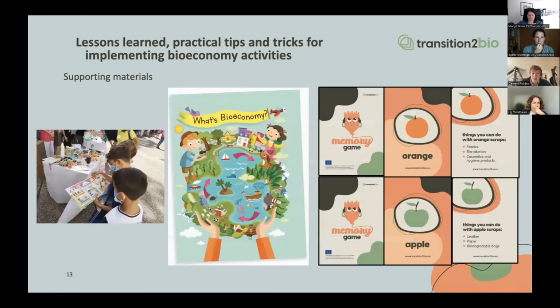Next slide, please. Okay, so I talked about the experiments, the leaflets we produce, also the bio-based products that we were sometimes using and showing them during the labs. What we also did, and you've already been introduced to the content that is included in that What's Bioeconomy book for kids, we were also showing them a copy.